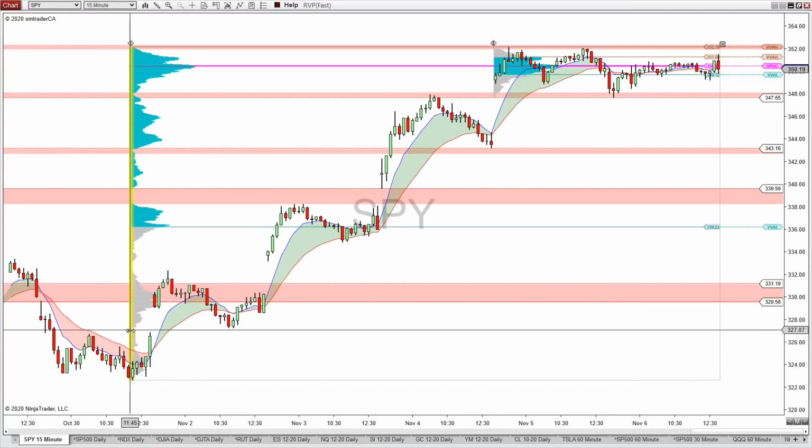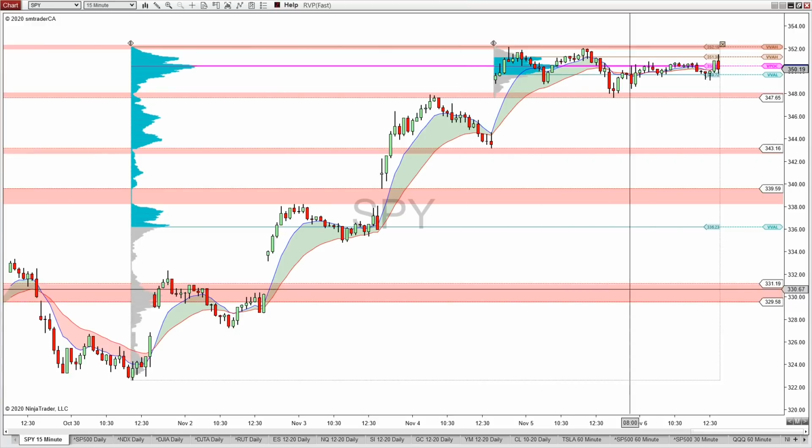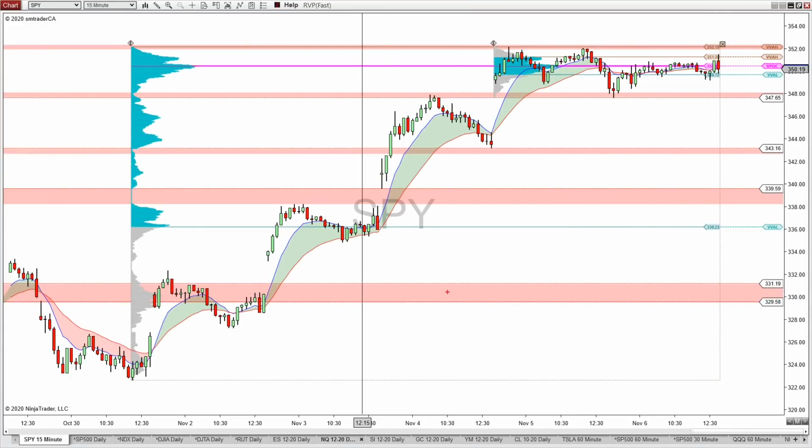And what I did is I also put the composite volume profile for last week's price action. And as you can see, the point of control is up here near this 350 area. And you can see I also put in the composite for the last couple of days on the Spider. And you see there is a nice balance area here. So the possibility is for us to come up to the 352 and then get rejected and push back down to the lower level of this balance area, somewhere around 347.65. That is one of the possible scenarios for the Spider.